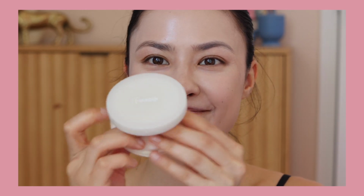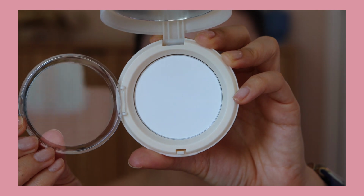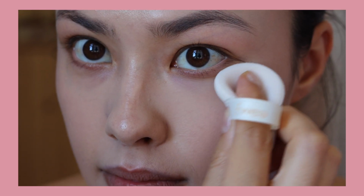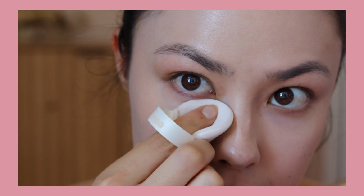Now, I will be talking about this Powder Suede powder in a second in this video, but for demonstrative purposes, I did use this to set right underneath my eyes because this is one of those areas that, no matter what type of foundation I use, will crease if I don't set it with powder. So I did take a little bit of that powder and pat it onto my eye area, but that's pretty much it because I did want to see how these cushion foundations lasted on their own.